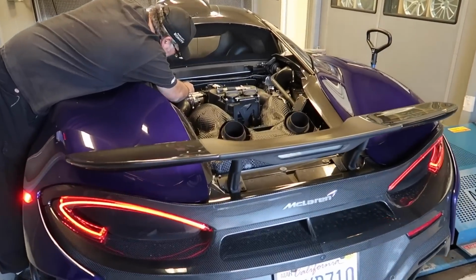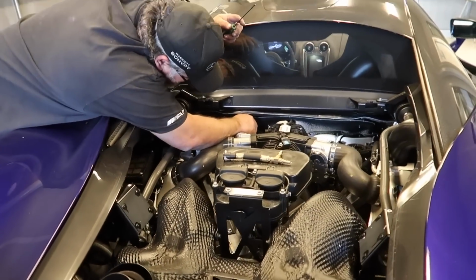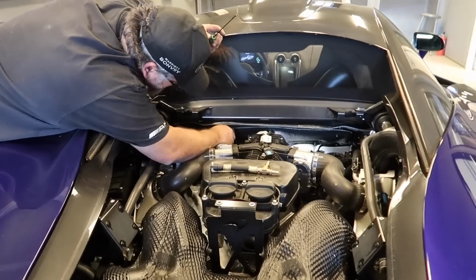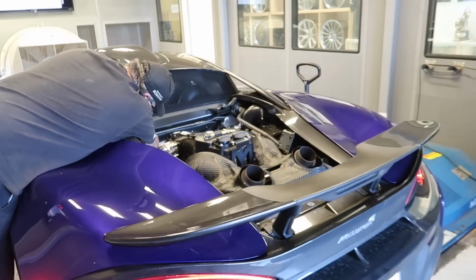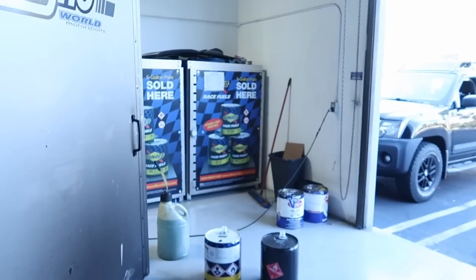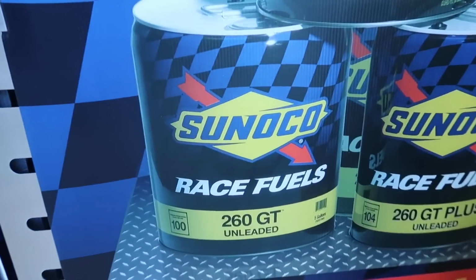Working on putting in the race fuel. So the cool thing is, it looks like we're able to disconnect the fuel line and actually empty some of the gas because I showed up with a full tank of gas and put in some of this Sunoco 260 GT 104 octane.